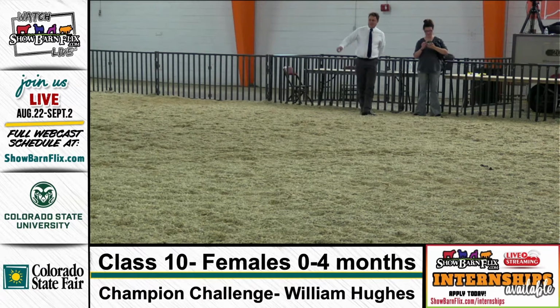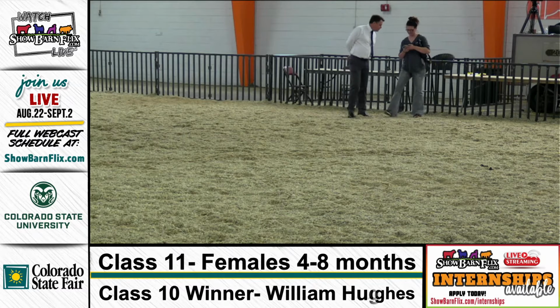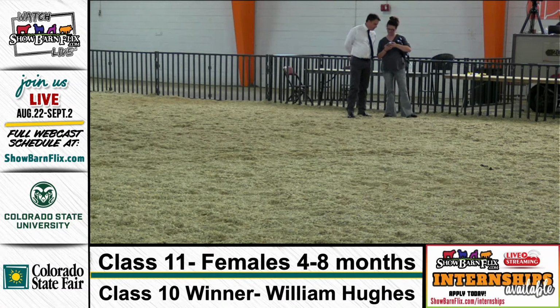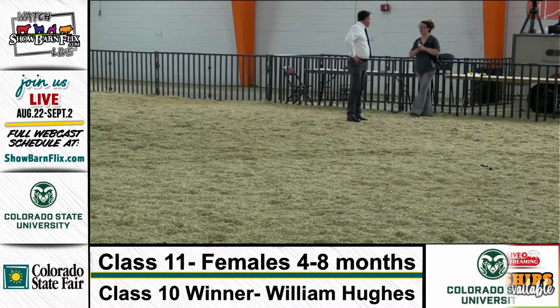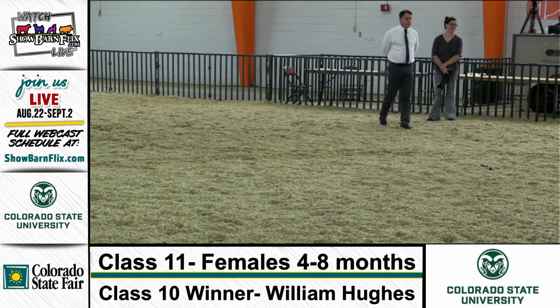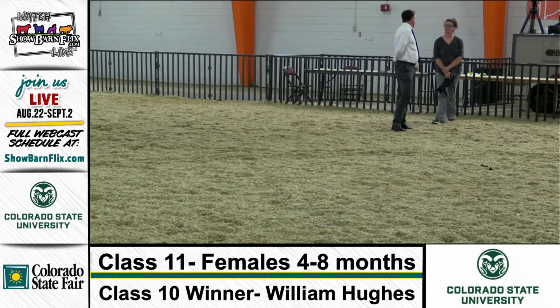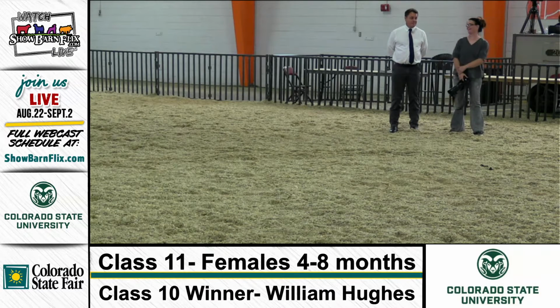All right, up next is class 1602A. These are heifer calves that are from 4 to 8 months of age, under 8 months of age. We do have 2 entries. Miss Kirsten Watson with Safe Haven Farms, London, and William Hughes with Bottleberg Farms, Pocket. And the rest of that calf's name was cut off by the computer, but William Hughes, Pocket.